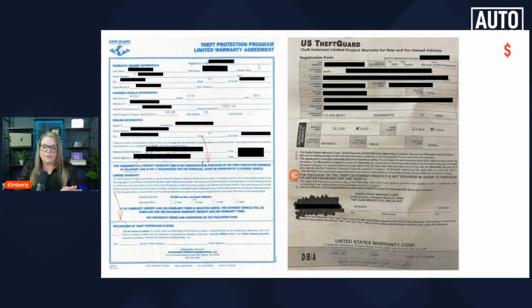You might not be able to see this, and I'm very sorry if you can't. These documents are in other videos where I talk about this. But at the bottom, what you want to look for in bold is: the purchase of the theft protection program is voluntary and not a requirement for this purchase, lease, or financing of a covered vehicle. Now, this first one on the left is Safeguard. It is a theft protection. And at the very bottom, it actually gives you a declination box as well.